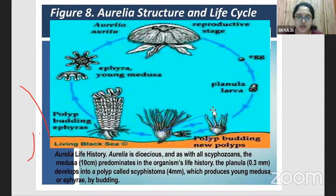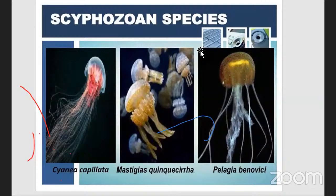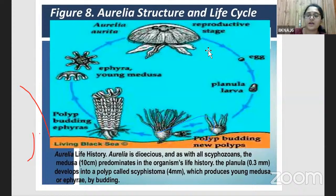So when it comes to the nutrition of Aurelia, it feeds on other invertebrates such as crustaceans, worms, eggs, larvae, and all the other suspended organic material. Mainly it's a suspension or ciliary feeder. So when the animal moves downwards, if it comes across some kind of food, it starts taking it. That's all. It does not go and hunt.